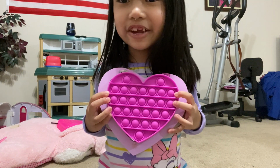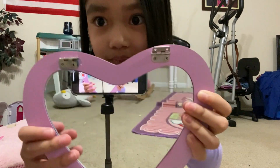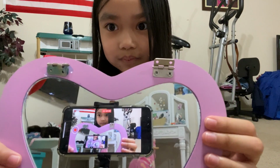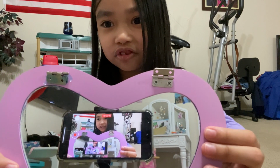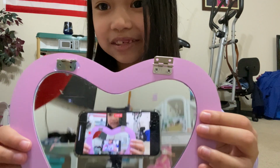Now this, I mean this connected puppet. You can actually break it. It's a mirror. It's a mirror. You see the second me? There's 3 me's. There's a lot of mirrors.